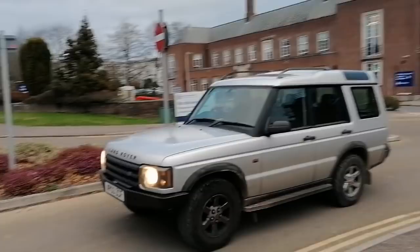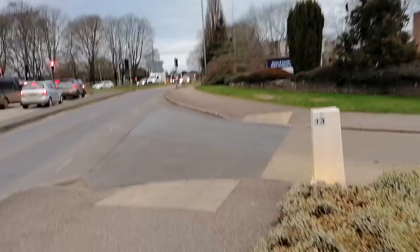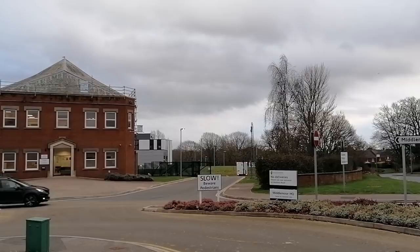Let these cars roll out and I'll cross. Obviously we all know Serco are contractors, do quite a lot of work with the police and the prison services. Yeah, they get quite a lot of contracts. But it's weird.